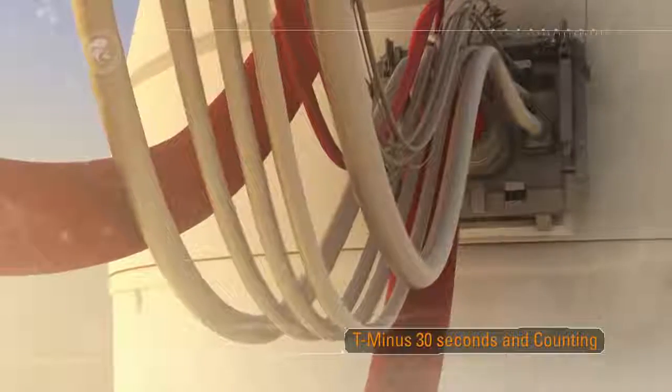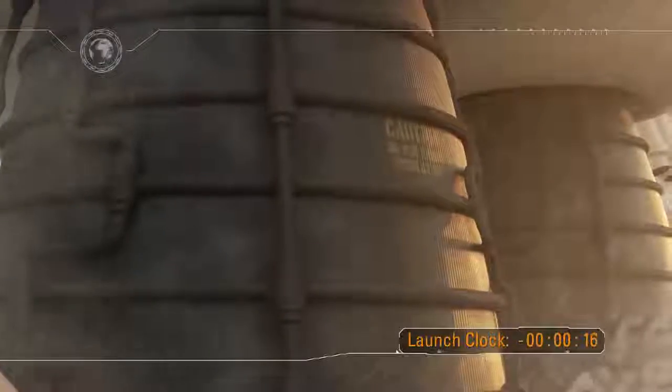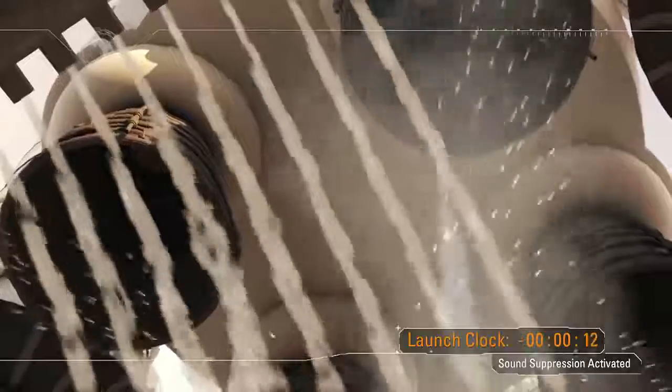Umbilical plates weighing hundreds of pounds await their cue to retract to clear the path of the rocket at liftoff, some mounted on arms the size of tractor trailers. The mighty core stage engines are prepared for engine start as they are thermally conditioned for an onrush of cryogenic fuel in the heat of ignition. At T-minus 15 seconds, sound suppression is activated, cascading water into the flame trench to dampen the acoustic shock.